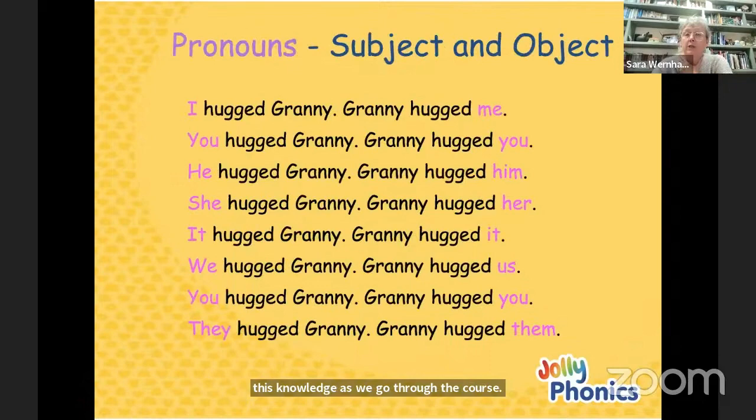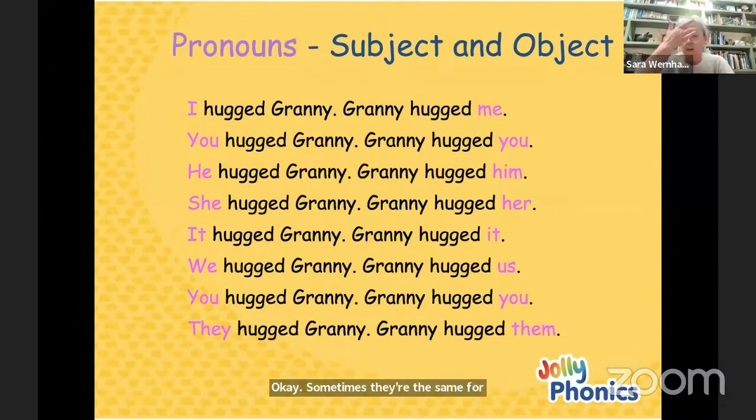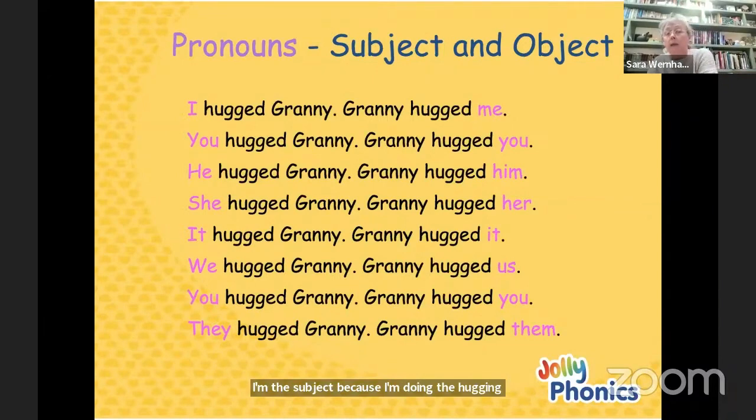Pronouns will change depending on if they are the subject or the object of a sentence. Okay, sometimes they're the same for you, but for the others, they change. And I use this little rhyme because, again, I just find it helps both me and the children to remember. I hugged Granny, because in this one, I'm the subject because I'm doing the hugging, but Granny hugged me. I've become the object because I am receiving the hug from Granny.